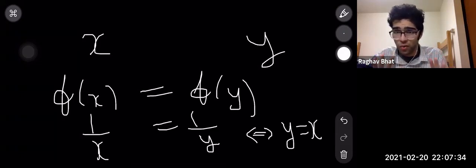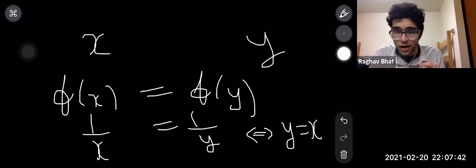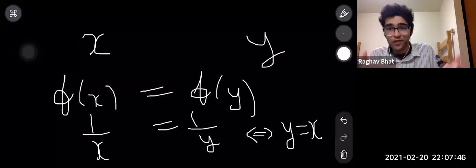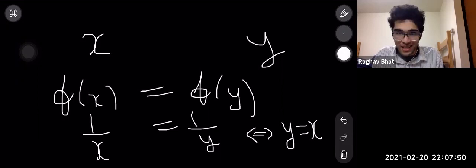Did you quite follow what happened over there? Does anybody have any confusion as to how this proof went? There were 3 steps. First, we defined X and Y. Okay, good. So we showed that Y is equal to X. What does that mean? If two people are going to the same thing, they have to be the same person. So this function is actually injective.